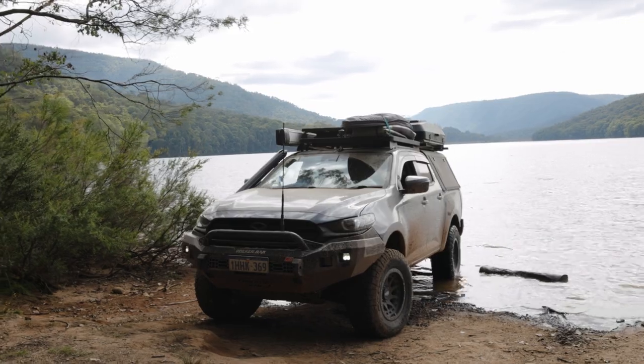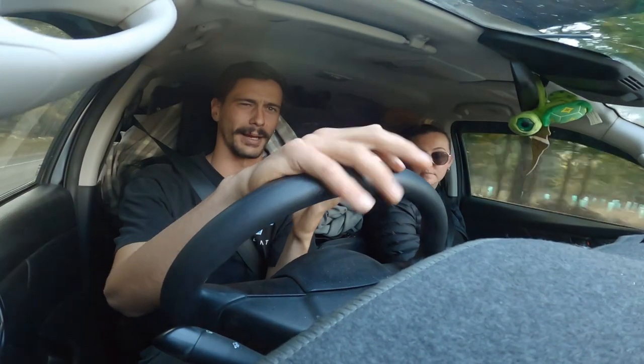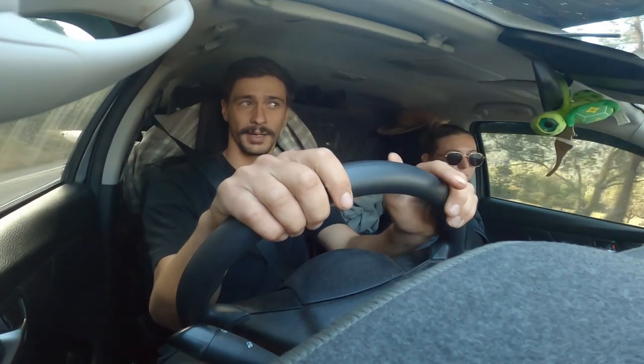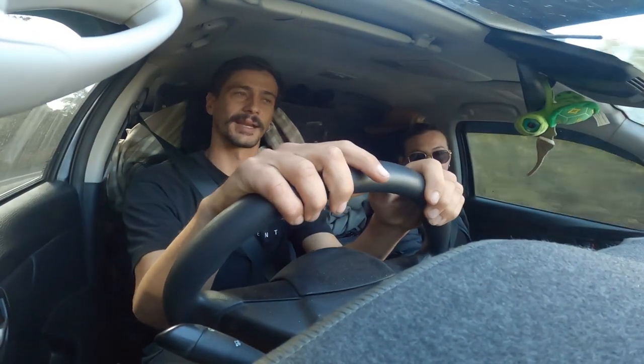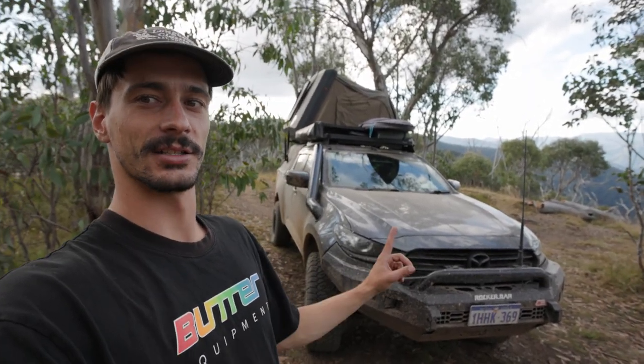So we've driven out of that section of the High Country and we're on our way to the Mount Hotham area. We're going to the Billy Goat Bluff track and the Crooked River track and then whatever tracks in between that connect us. So we're just on the Dargo Road and we got kind of bored of driving for today. So we've set up camp and we'll show you the campsite.